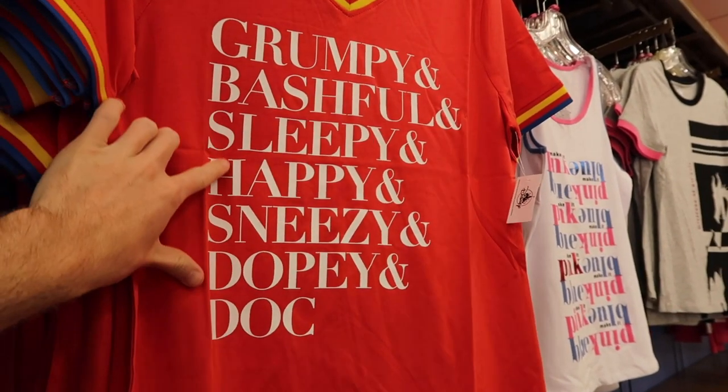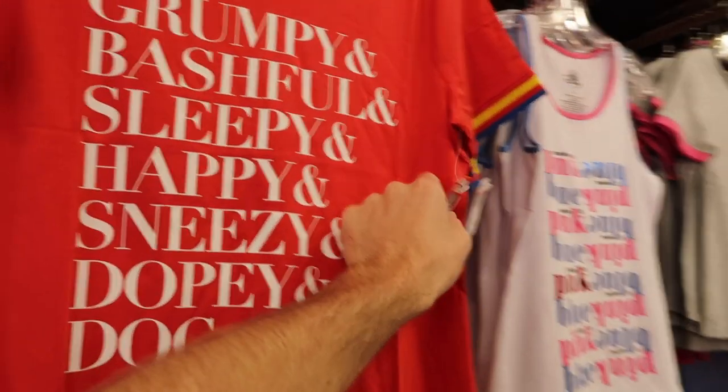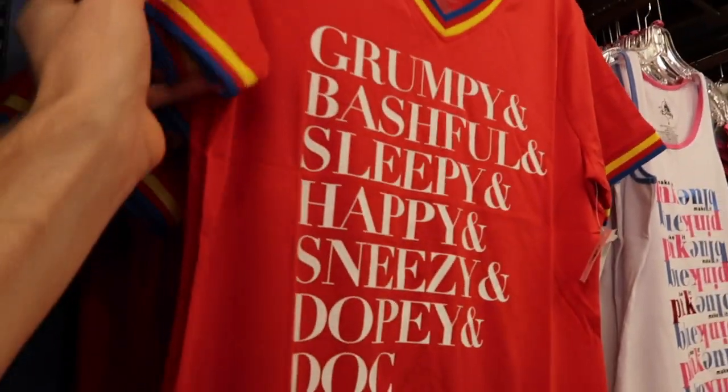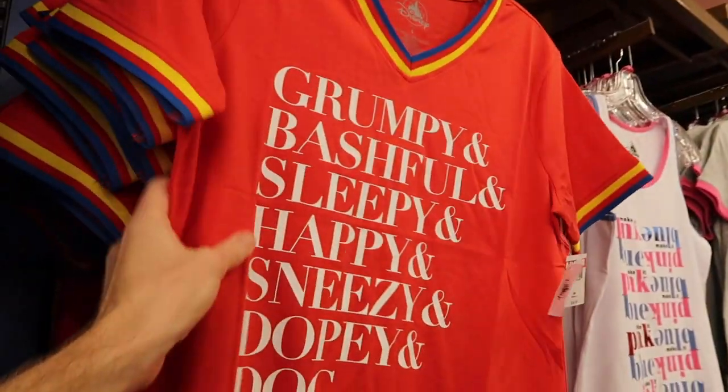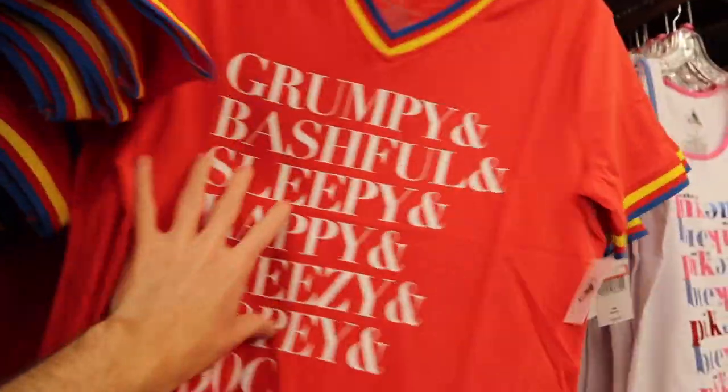They also have another new shirt here too that I haven't seen. This one's got all the Seven Dwarfs on here, which is pretty cool, and I actually haven't seen it as well. It's really cool. $14.99, originally $36.99. It's got some pretty bright colors too. There's nothing on the back. It looks like they got some smalls, mediums, and I see some larges as well.